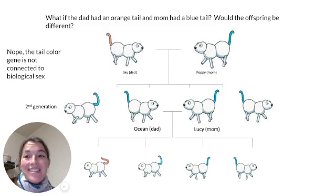The tail color gene is not connected to biological sex. So regardless of whether Sky was the dad or Poppy was the mom, and whatever blue or orange tail color they had, the results would still be the same. That's because the blue gene overwhelms the information from the orange gene. So we're going to learn more about this in class today.